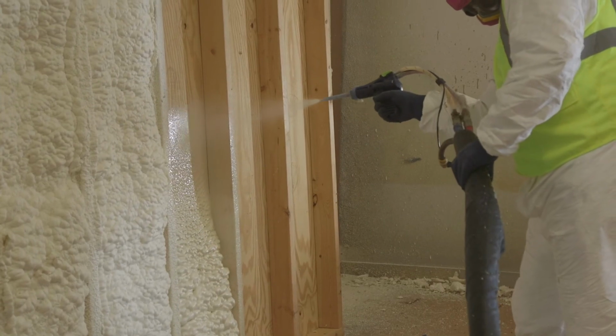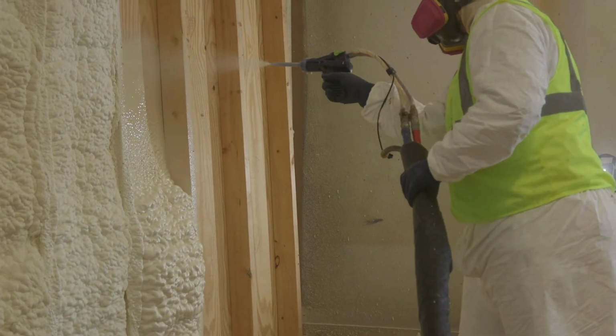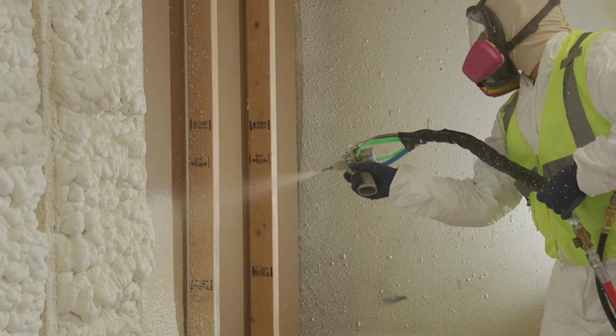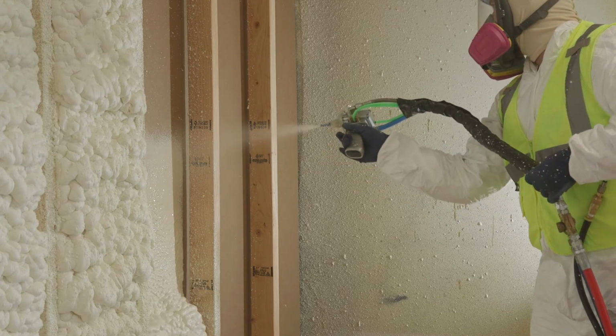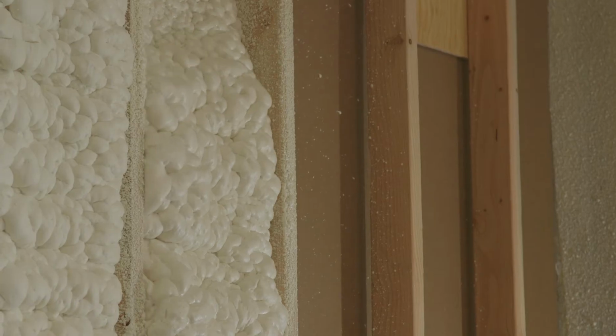Some of those benefits include a system that can actually utilize the plastic disposable Handi Gun too. You guys have done the engineering at Spray Foam Systems to quantify that what you're doing is low pressure. The foam comes out with a static mixer, but the pressure inside the gun is under 250 psi. In fact, literally half of that.